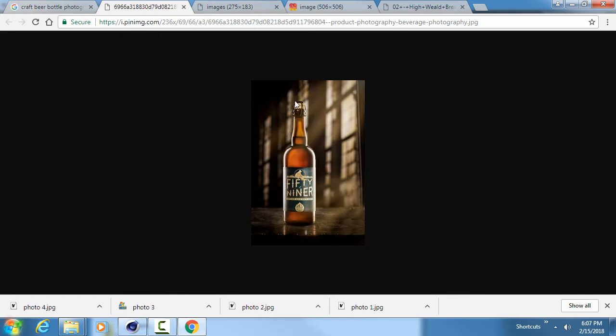So definitely grab some ideas from a handful of different photos. If you are sort of jumping around, if your inspiration is sort of varied, combine elements from each image. I would wholeheartedly recommend doing that.